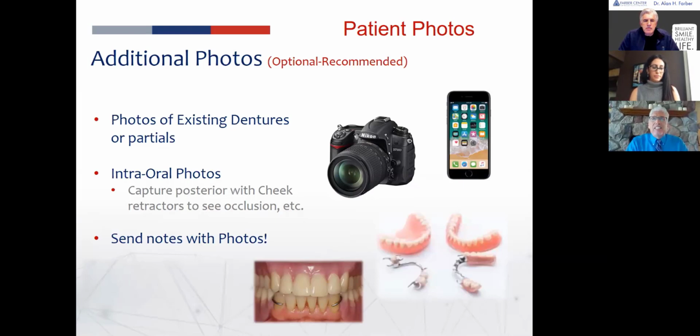Photos of their existing dentition in the mouth. Even though we're not going to replicate it, it's nice to see in the laboratory. I mentioned we're greedy. We like to get as much information. We have reference points. You could even say, with the existing partial, there was too much overjet, or there wasn't enough overjet. Well, now we can look to see what you're referring to. A lot of visual reference points just help us to make things better for you and for your patient.